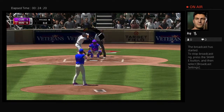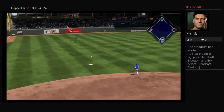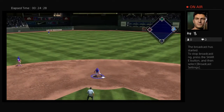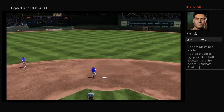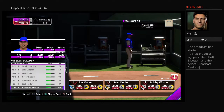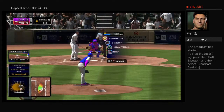Forward now, Eduardo Escobar will start things out here for Minnesota with Joe Mauer on deck to follow. That gets down, and he's got himself a base hit. So the leadoff base hit puts the potential tying run aboard in the late stage. Batting fifth, third baseman, Joe Mauer.